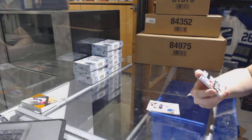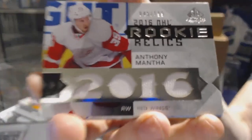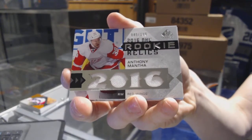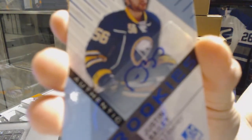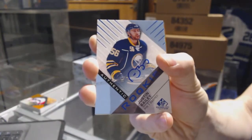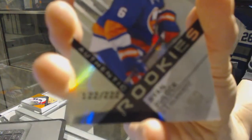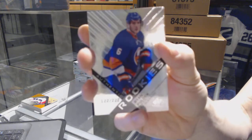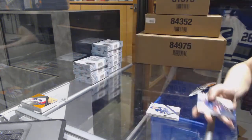We've got a rookie relic numbered to 199 for the Detroit Red Wings, Anthony Mantha. We've got a rookie autograph for the Buffalo Sabres, Justin Bailey. We've got a rookie rainbow numbered 122 out of 222 for the New York Islanders, Ryan Pulock. Out of 222 for the Islanders, Ryan Pulock.